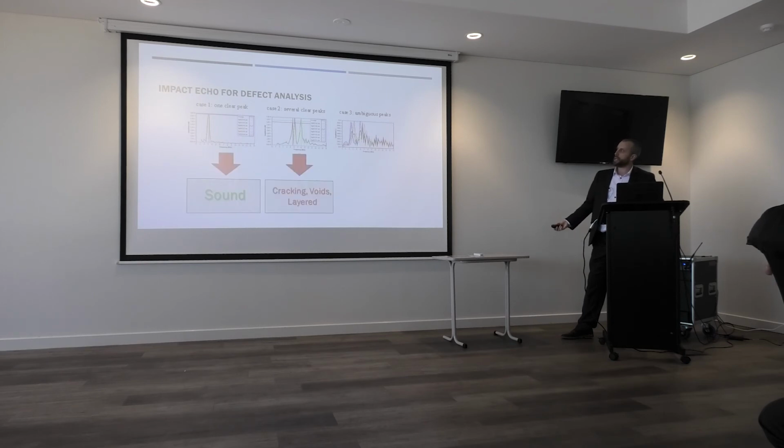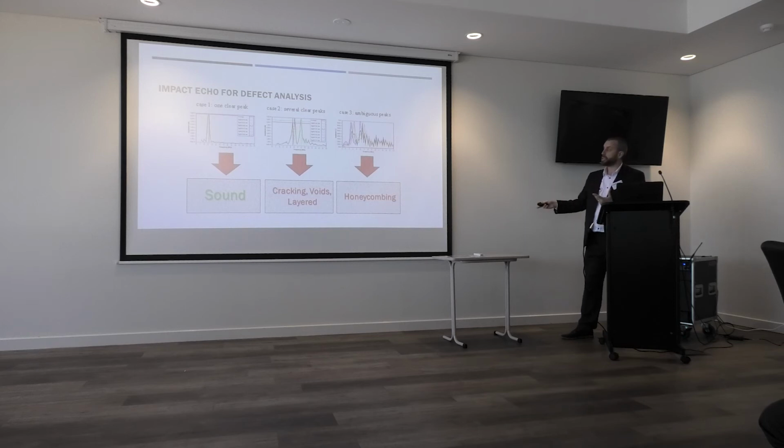And then the impact echo. I've showed you that we would get one frequency if we had a nice solid piece of concrete, but if we have cracking or voids or layering, then what ends up happening is that we get a lot more frequencies, or sometimes it's quite difficult to pick up any distinct frequencies, in which case we have honeycombing, which is where we have very small distributed voids within the concrete.